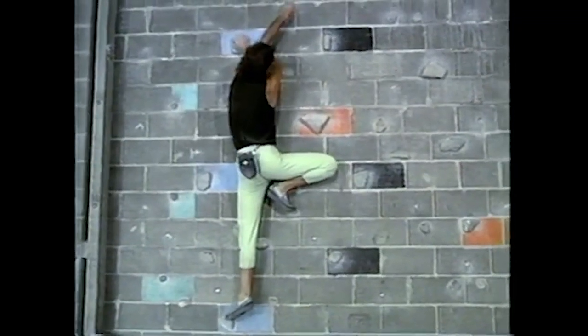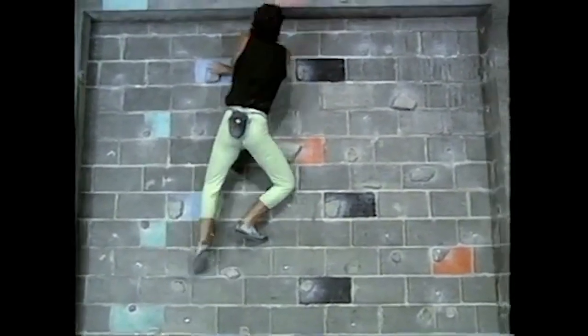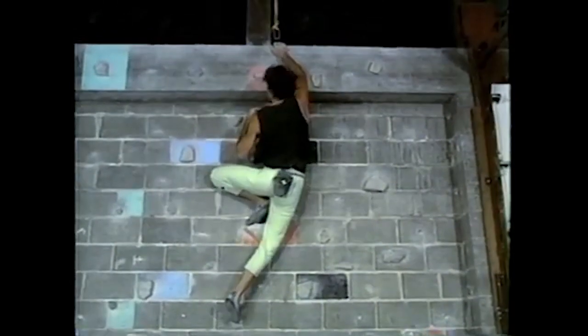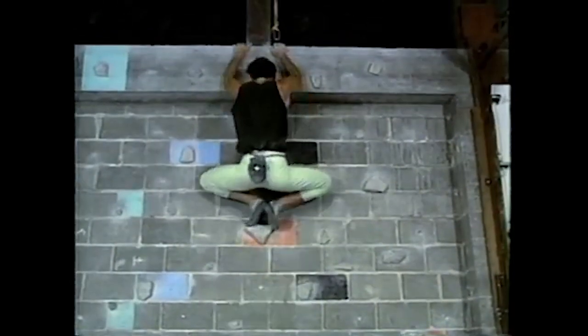When climbing on the walls, remember the high step stretch and accentuate those movements. This will help familiarize your body with the desired movement and increase your range of motion.